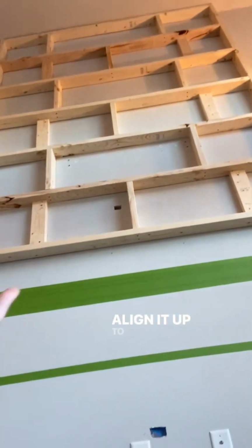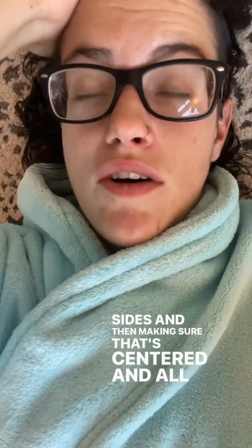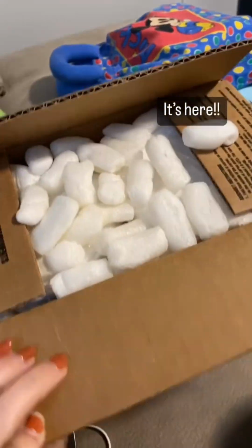So I think what I'm gonna do once Shane gets back from dropping Tyler off, we're gonna bring in all the shiplap and line it up to see how many I'm gonna have on the sides, and then make sure that's centered and all those different wonderful things.